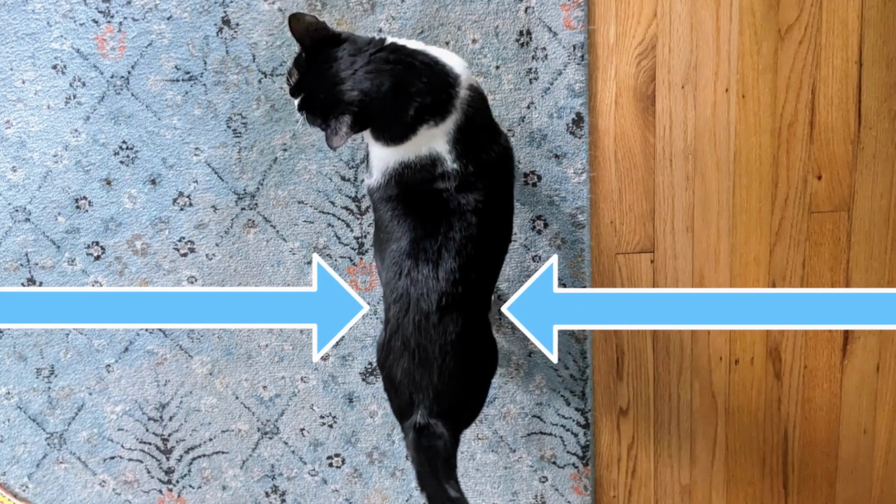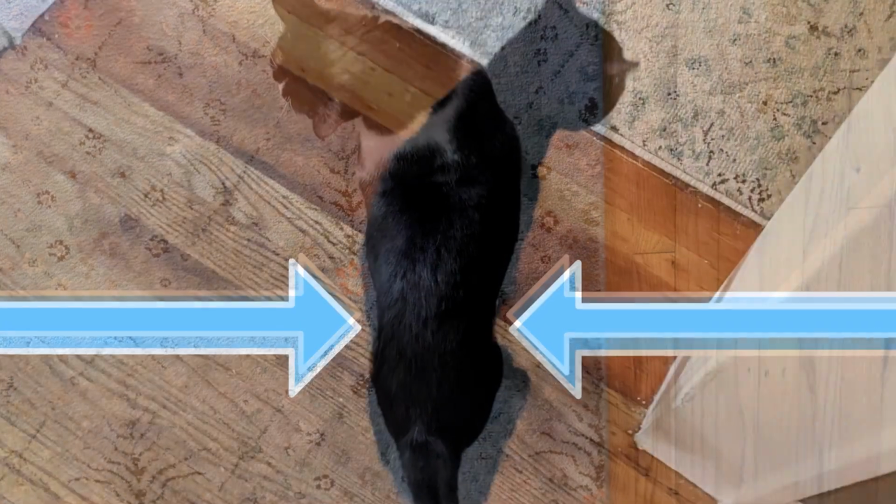So if you want to be able to tell whether your cat is overweight or not, you really should be able to just gently press on them as you pet them. You should be able to feel their ribs slightly, not significantly, but if you press in, you should be able to feel them. And also, if you look at them from above, you should be able to see a clearly defined waist around the lower portion of their back.